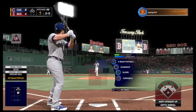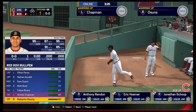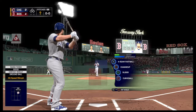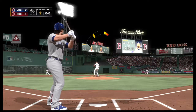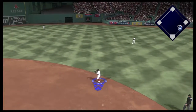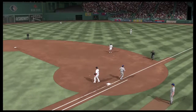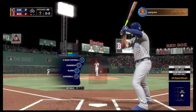In now is Anthony Rendon. 0 for 2 on his line thus far. Third baseman, number 6. And now Boston's bullpen springs into action. A left-hander and a right-hander begin to throw. On the ground to the right side. And the throw to first is in time, so the leadoff man is gone here to start inning number 7.